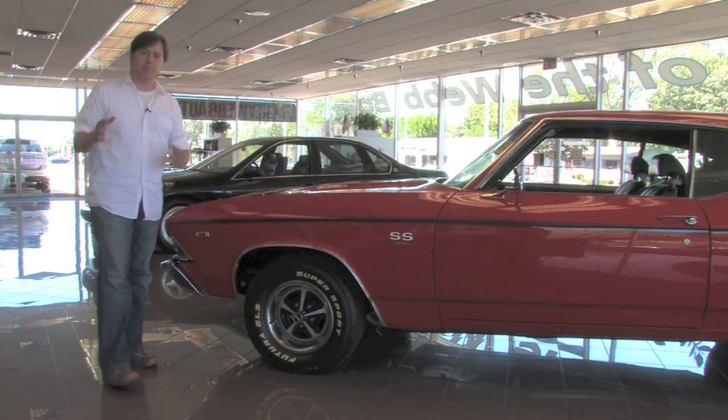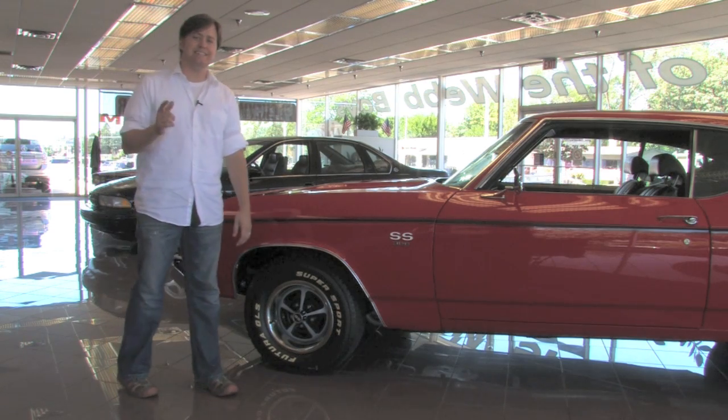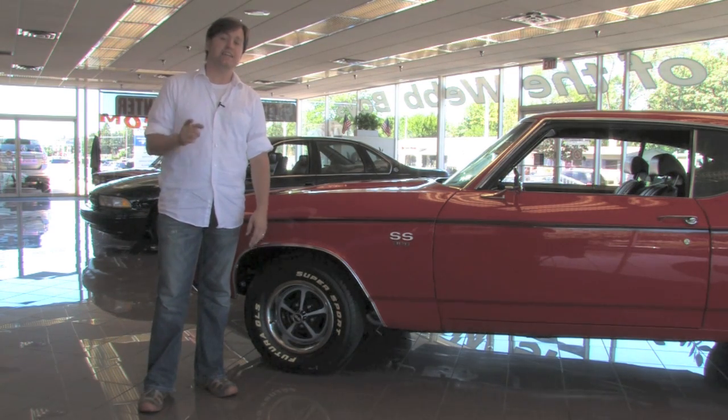Welcome back, friends. Today we're at the Packey Webb Auto Center. We're checking out the 1969 Chevelle SS 396 big block, numbers matching.